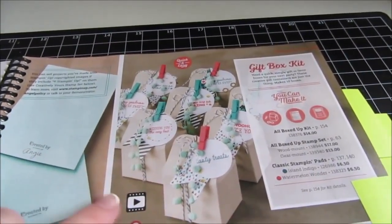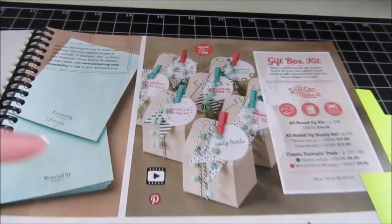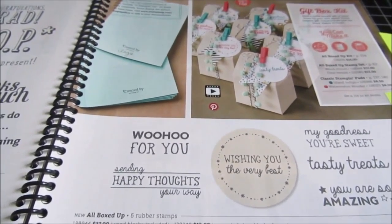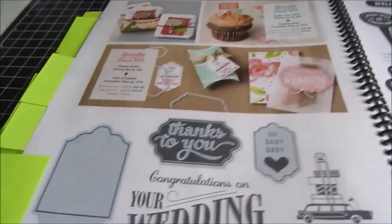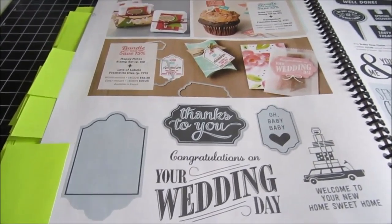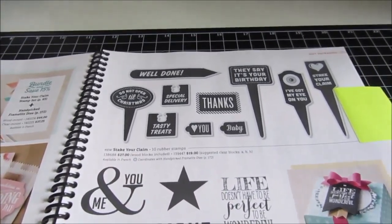This is a really cute gift box kit. And it has a coordinating stamp set that you can get with it called All Boxed Up. Happy Notes is new. It coordinates with the new Lots of Labels framelits. This is new, Stake Your Claim. It also has coordinating framelits.